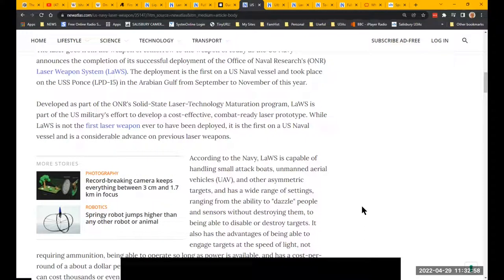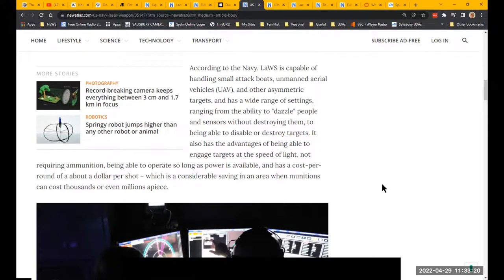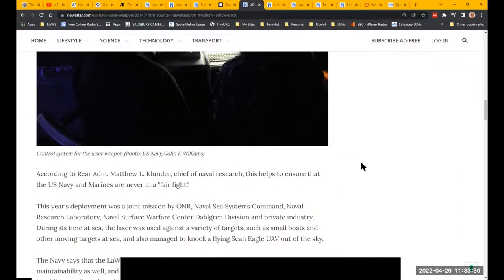Have to put power into it. This is an advantage of being able to engage targets at the speed of light, not requiring ammunition, being able to operate so long as power is available, and has a cost per round of about $1 per shot. Well, yes, much cheaper. Only $1 a shot, you wouldn't think there'd be a lot of problem generating it, would you? No. And a considerable saving in an area where munitions cost thousands or even millions apiece. Yes. Wonder if it shows about the power generated for it.